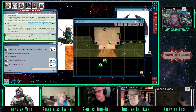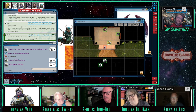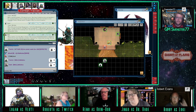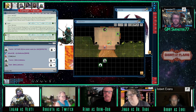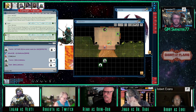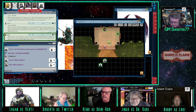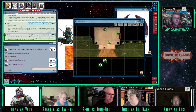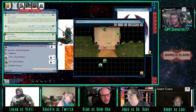And so Verti almost manages to get away as you fire off at the imp, but you reach back out with one of your other arms and latch onto him again. The advantage to having more than two. Okay. All right, so let's see who's next. Orndor. Yes. Doc, you're on deck.